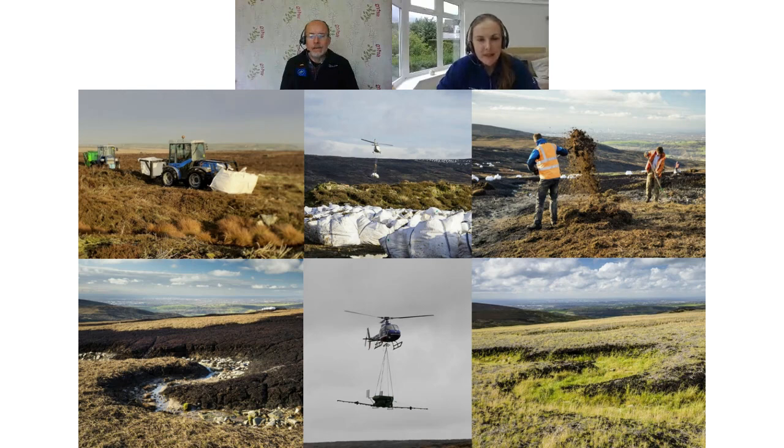So once the bags of brash are up on the hill, we have teams of contractors who go out and spread the brash. And they're spreading it almost like you would compost on your garden, getting a nice even coverage over the bare peat. And it's really, really important that we get this coverage, because like I said before, it provides a nice protective layer over the bare peat to stop it being eroded away.